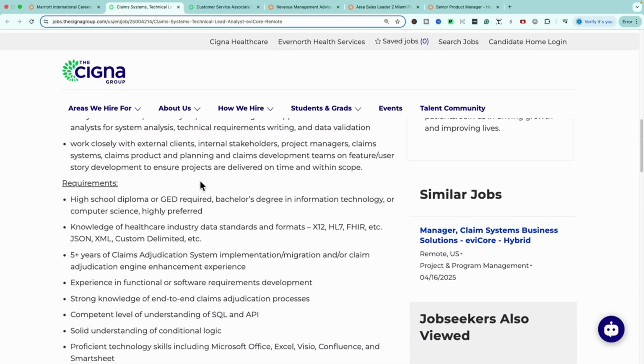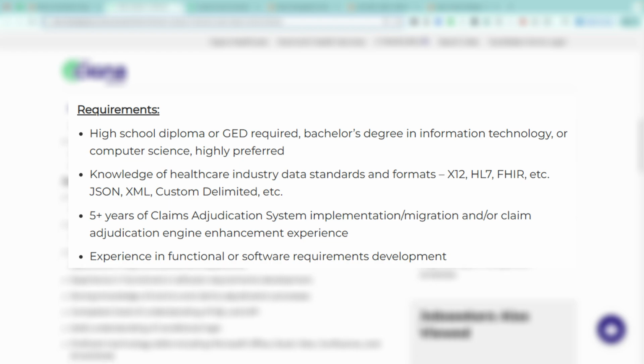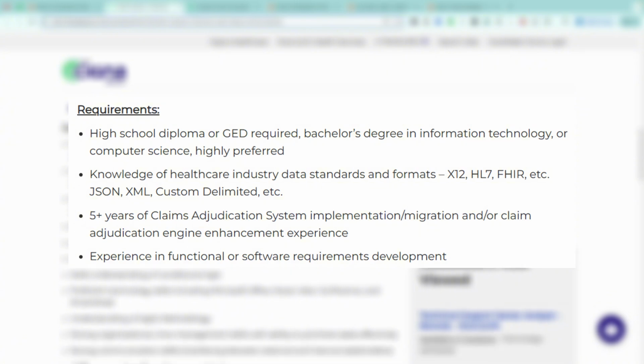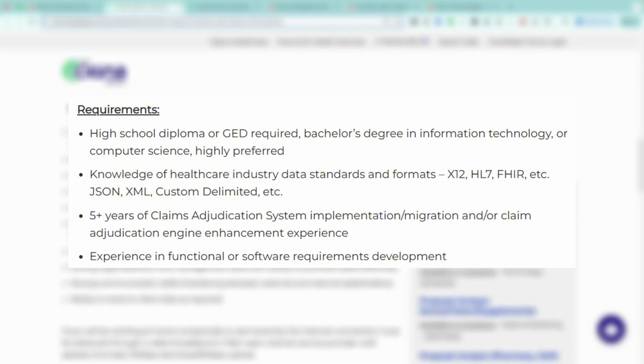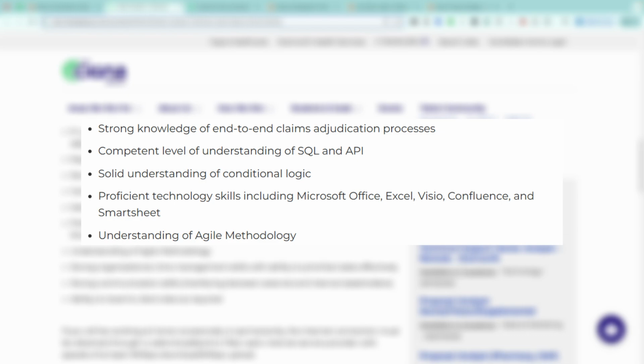Now, requirements for this role is going to be a high school diploma or a GED. If you do have a basic degree in information technology or computer science, that is going to be a plus, but it is not a requirement. You'll also need some knowledge of healthcare industry, data standards, and formatting. If you do have the 5+ years of claims adjudication, system implementation, and or claims adjudication, or being an adjuster, those are going to work in your favor. You'll also need experience in functional or software requirement development, and then strong end-to-end claims adjudication processes.